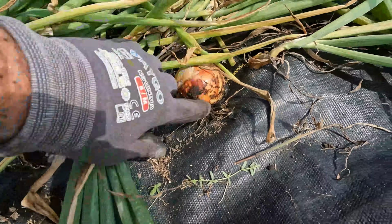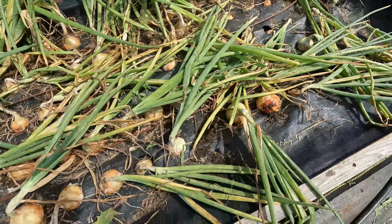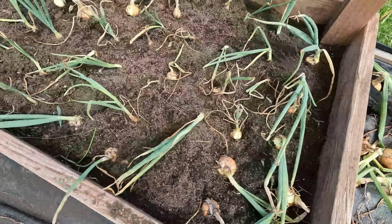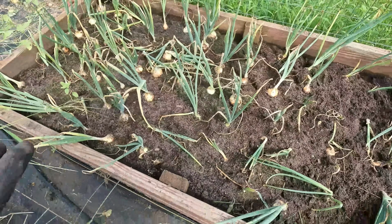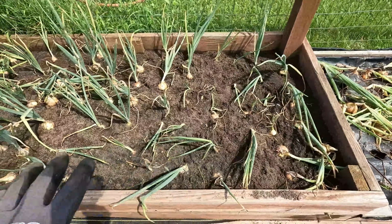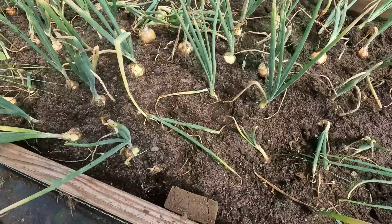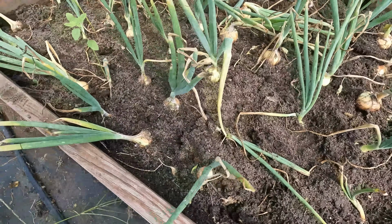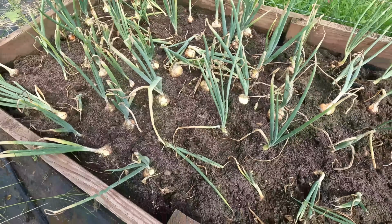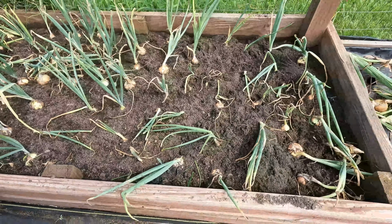Some of them may not want to pull through the fabric. We may have to pull the fabric up. And the other bed of onions, I just got done weeding it. They haven't fallen over like these have, and these had a lot of weed competition. These are Candy Hybrid. They're a long-term storage onion, and I'm going to let these go a little bit longer and see if they get any bigger.